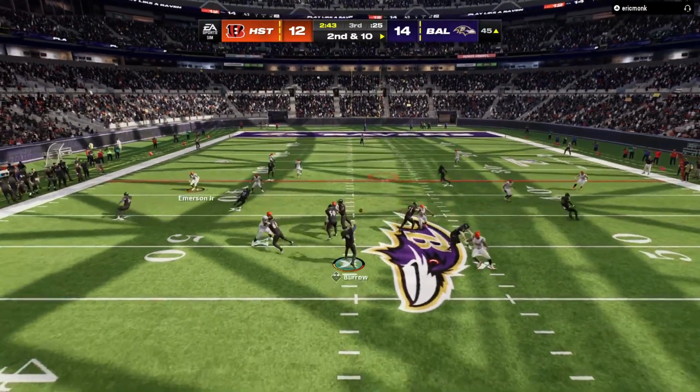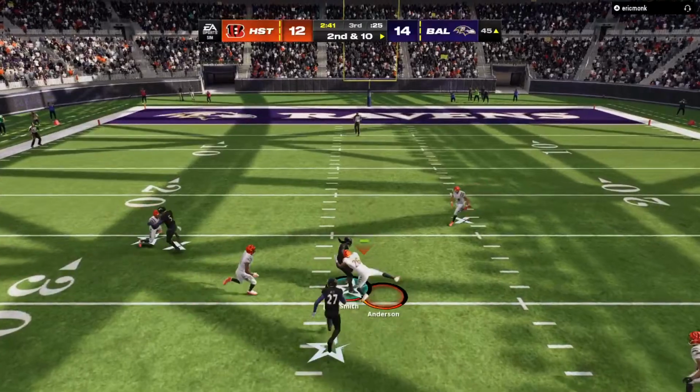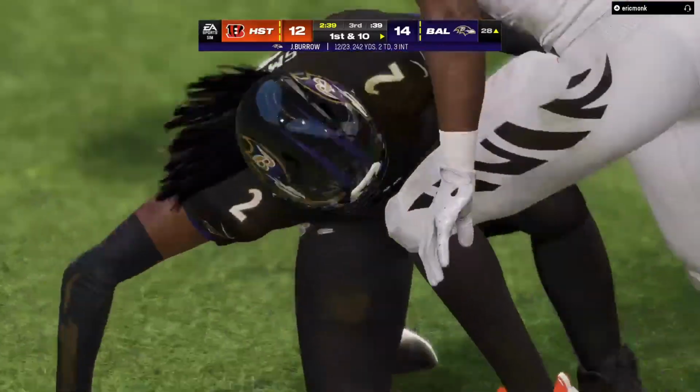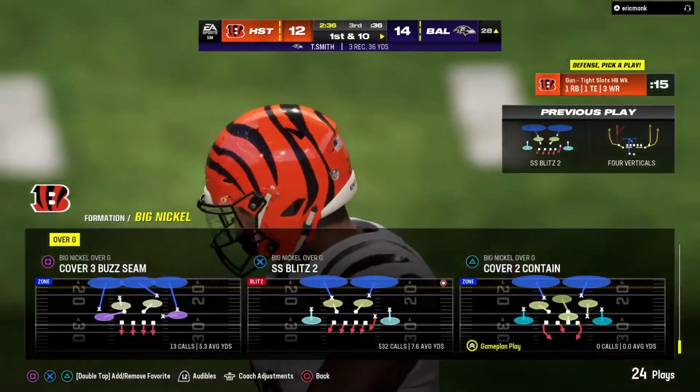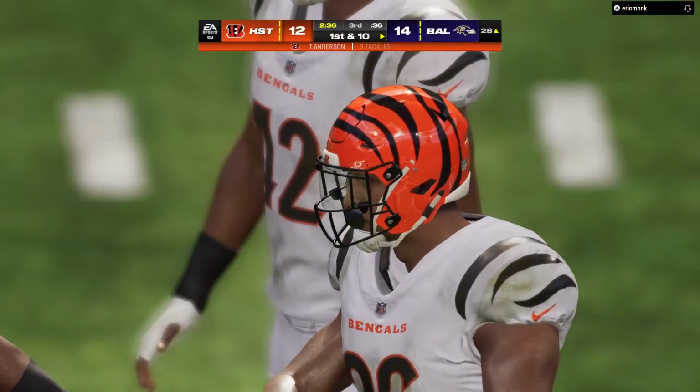Now Burrow. Wide open receiver complete. And he's taken down inside the 30. A big one there for the Ravens. It goes for 18.